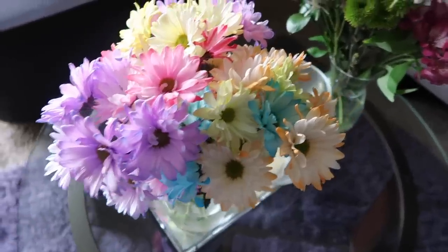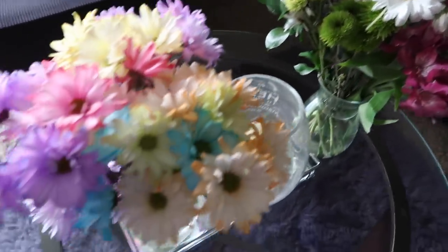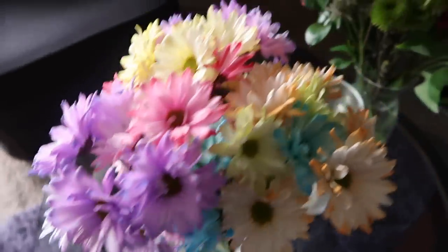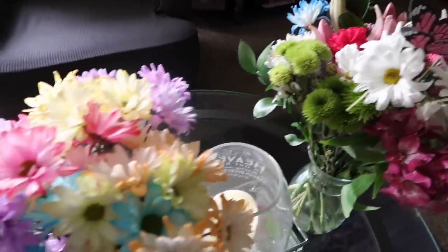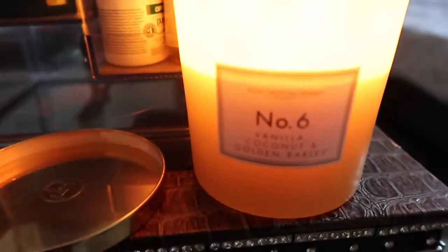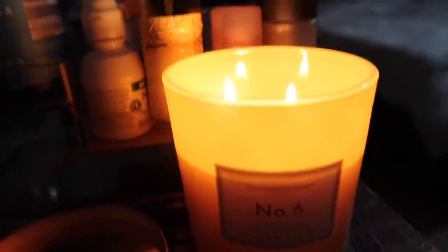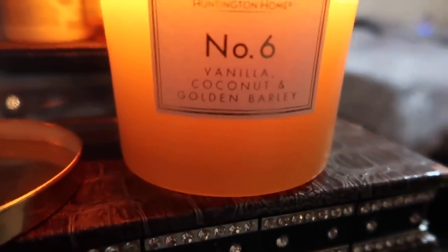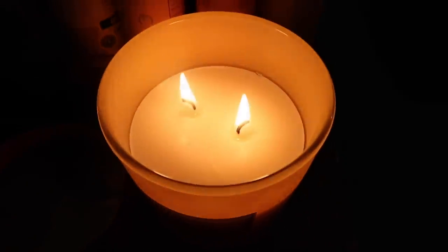All right, guys, just changed my flower water. That's how you make them last, every 3 days. Put new water in there with a few ice cubes, a little bit of sugar or bleach. And yeah, that lasts a long, long time. Burning one of my $1 candles. I will say, so I can let y'all know my opinion, but I'm quite sure they are all sold out now because I put it on Snap, TikTok, Instagram, so y'all wouldn't miss the deal. This is vanilla, coconut, and golden barley. And it's a 2 week. I thought they were 3 week, but they did have some of their 3 weeks on sale. So yeah, I'll let y'all know how that goes.